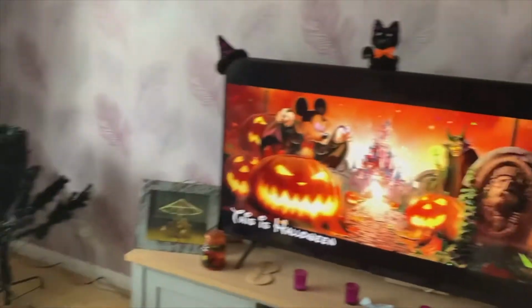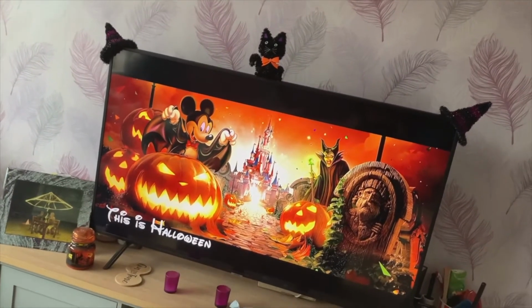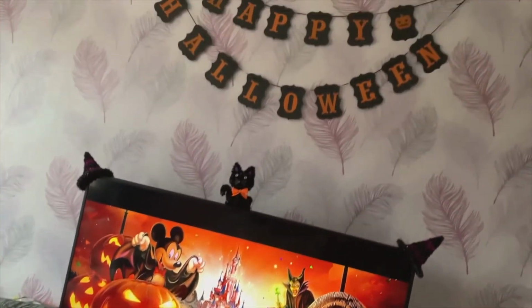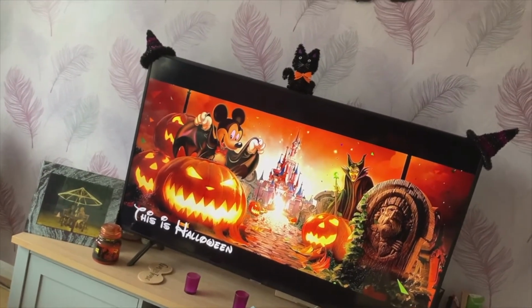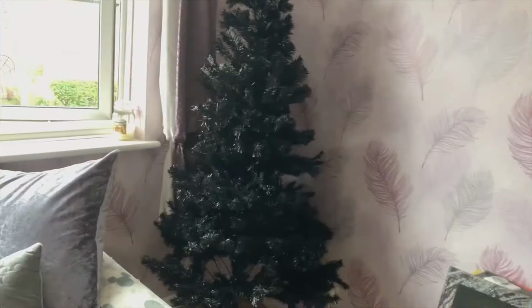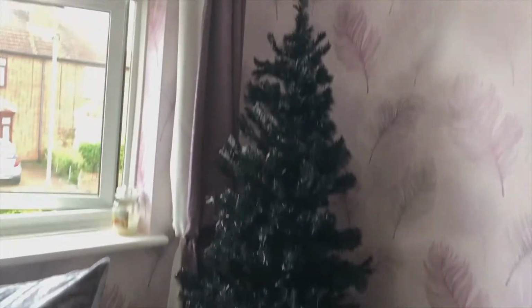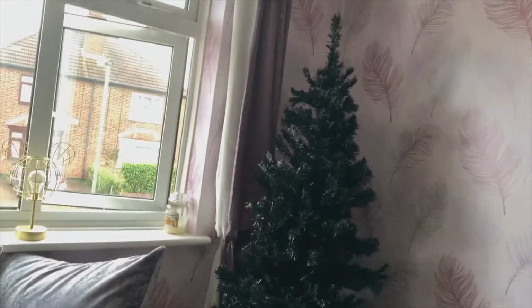So while I'm putting up the tree, I decided to put some Halloween themed music on, and I've opted for Disney because this is Halloween. Okay guys, the tree is up. Now time to decorate.